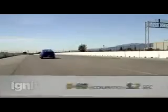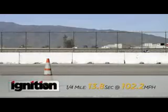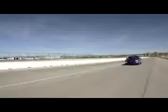0 to 60 comes in 5.2 seconds. It's going to enter fourth at 100 miles an hour. Quarter mile goes 13.8 seconds at 102 miles an hour. Respectable performance from the Genesis Coupe.